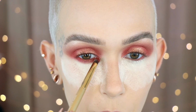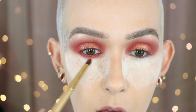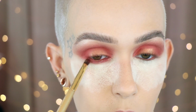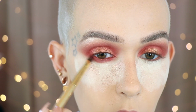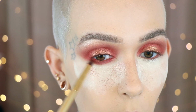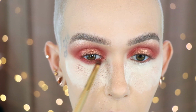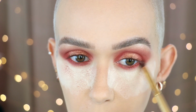I have been asked before how I dampen my brushes, if I do the shadow, or in this case highlighter, glaze, whatever, first, or if I get my brush wet first. And I always get the product on the brush and then I spray it, about a foot away from the brush. So spraying the brush after getting the product on the brush. And that's just how I do it. It's not that there's a right or wrong way.